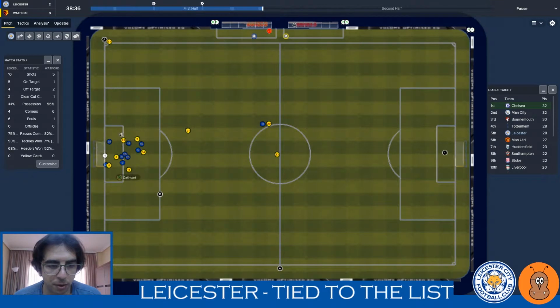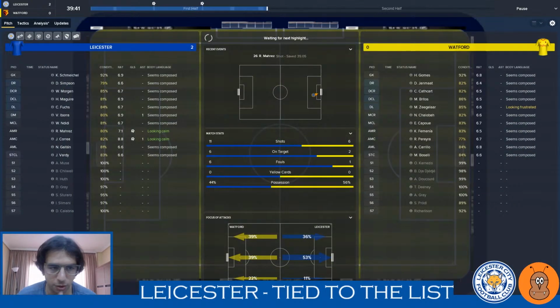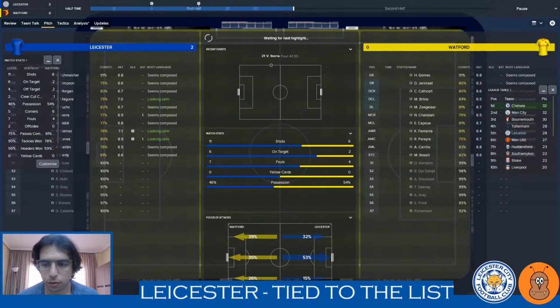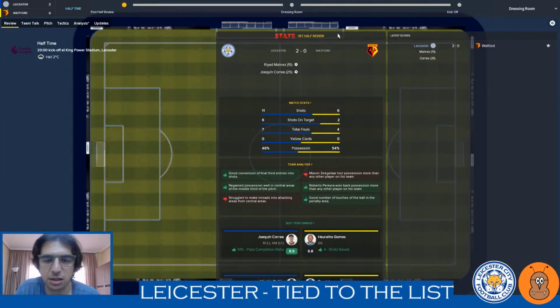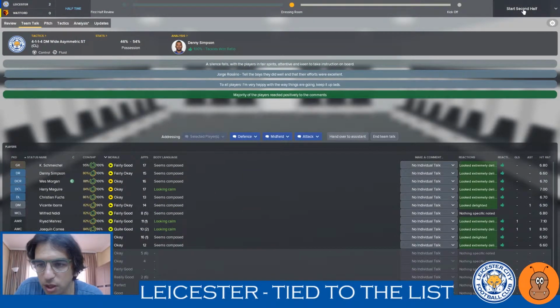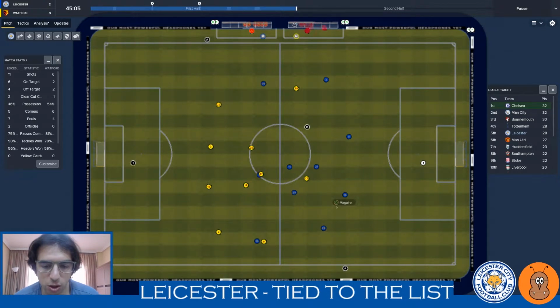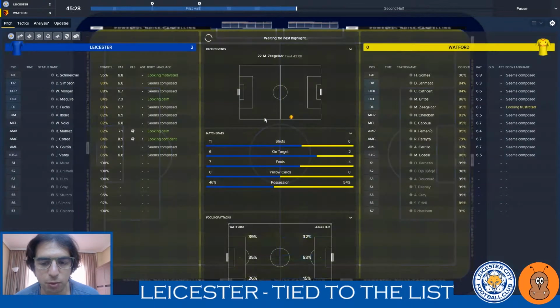Pereira with the corner. In. Cathcart's there, and well held by Schmeichel. It's a really good bit of goalkeeping. So half time, and it's 2-0 Leicester. We're in a really good position here. Hopefully we can keep hold of this in the second half. Watford did look like they were able to.